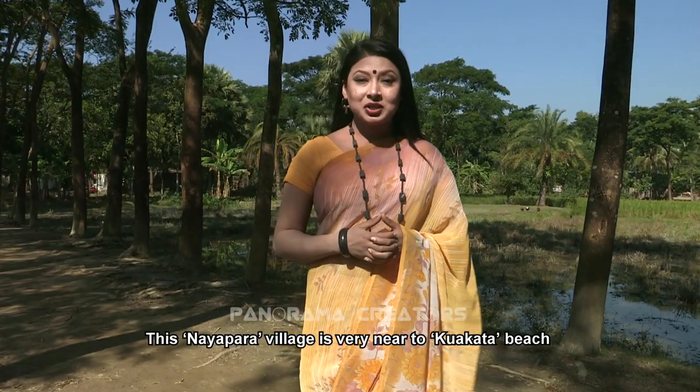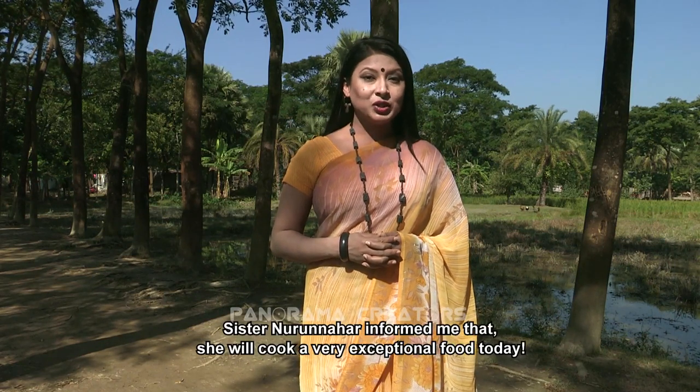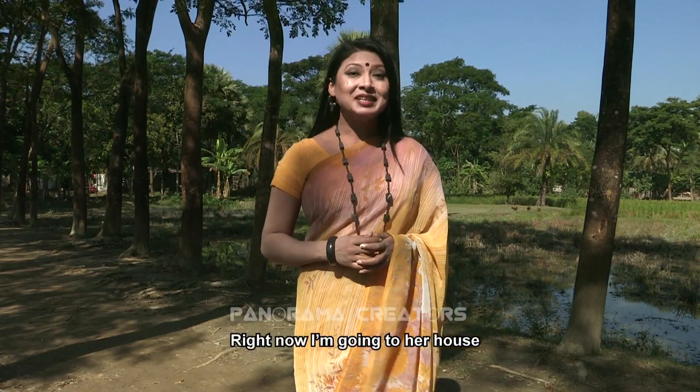This Noyapara village is very near to Kuakata beach. Sister Nurunahar informed me that she will cook a very exceptional food today. Right now, I'm going to her house.